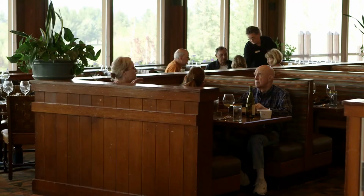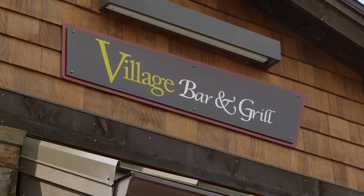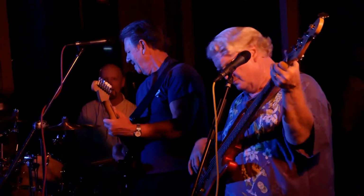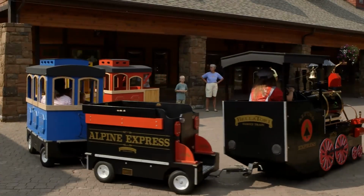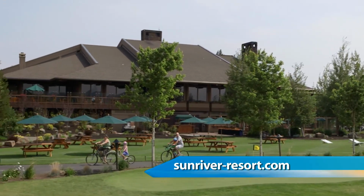People like to eat. You guys have some pretty good restaurants here too. We do. We have 9 dining outlets throughout the resort. Everything from upscale. We just added a new beer garden outlet this summer. I always found my way to the Owl's Nest. Live music, fun environment. I see kids everywhere, people of all ages, all the way to grandparents, just really enjoying each other. This is a really special place.